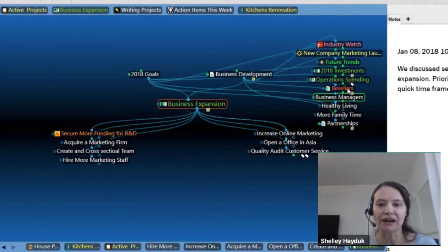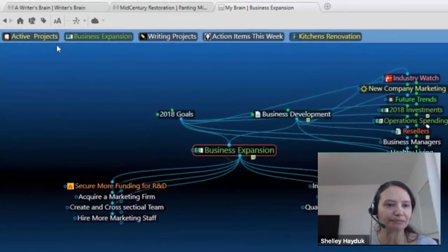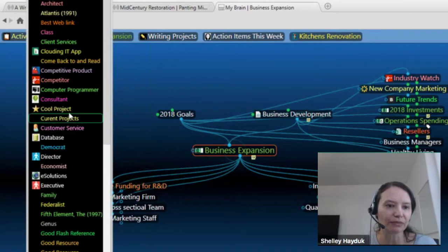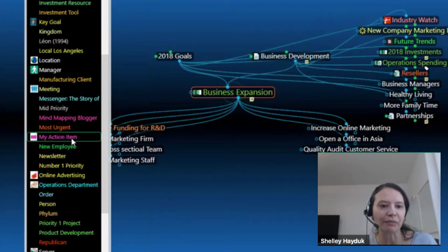So you'll notice that thoughts have different colors in your brain, and these colors can represent a thought type. So here are all my thought types. I'm just going to open them up, and I've got everything from cool projects to current projects to good web designers to new employee to my action item.